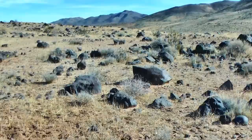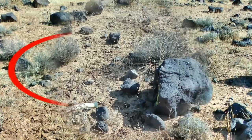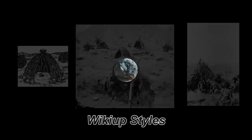Oh my goodness, look at this. Right here in front of us, there's a small one right over here. Now, it's barely discernible, but you can see the shape. This looks like a hut or a foundation for what they call a wickiup. Okay, this is what these stones generally represent. They represent the foundation for a structure called the wickiup.